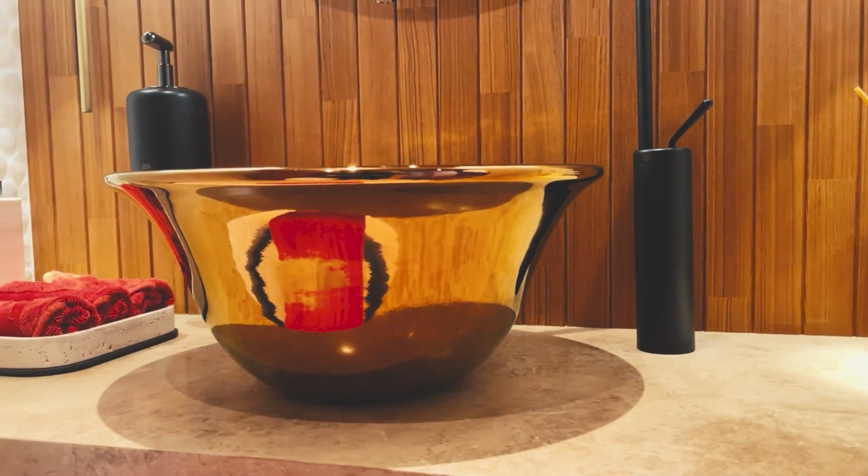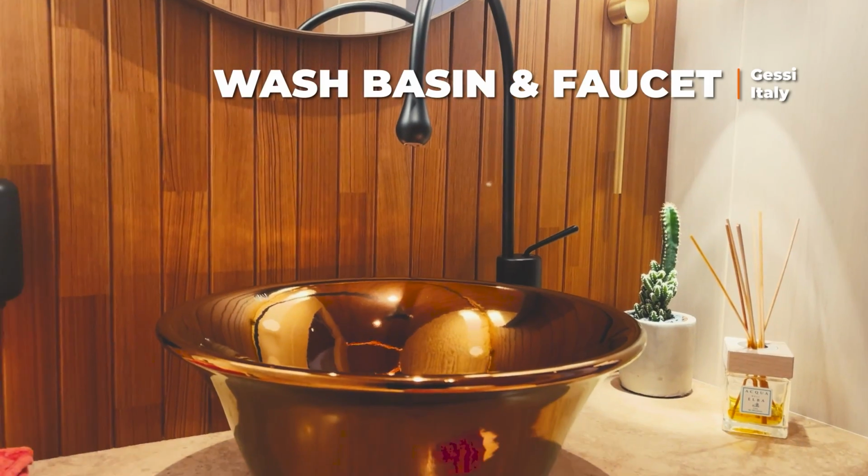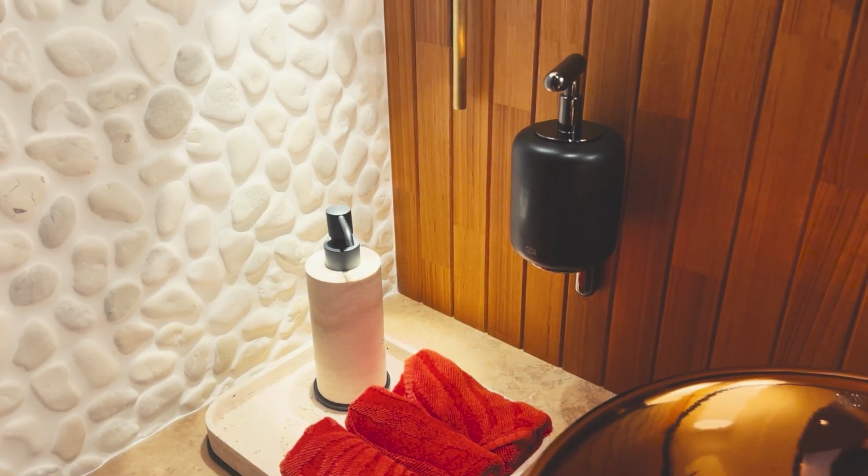We have this Guessy rose gold wash basin here and faucet which matches, and it's very elegant and smooth and sleek design. This is an Italian brand. We have these wonderful wall-mounted soap dispensers.